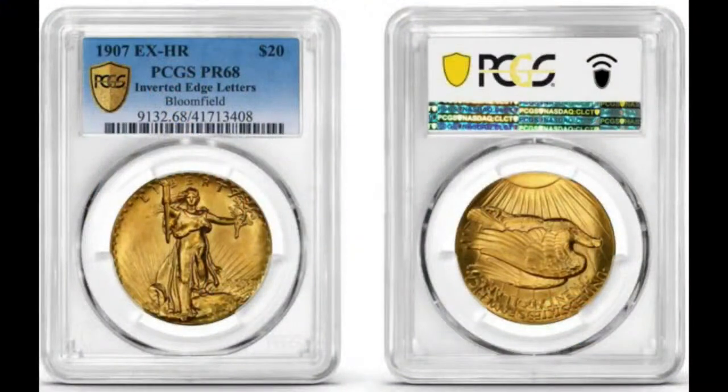Now, this is hard to believe. I thought there was some confusion or something when I heard this, but apparently another 1907 ultra high relief St. Gaudens double eagle just sold. And this isn't the same example from the Paramount collection that we just talked about a few weeks ago. This is a different example. Now, if you remember, there was a coin from the Paramount collection that sold in auction. That was graded NGC Proof 68. This is a PCGS Proof 68.